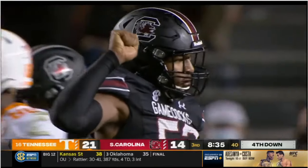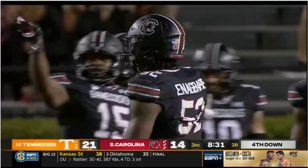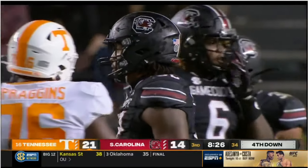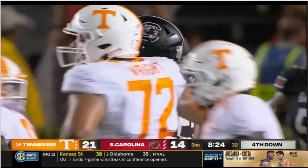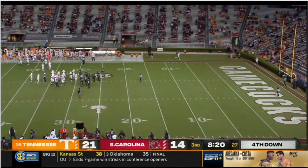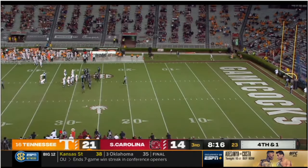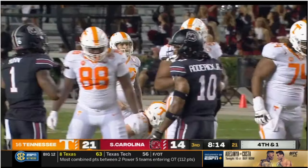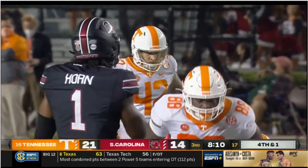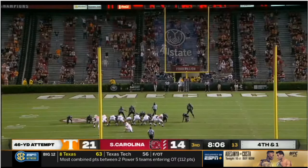J.J. Enagbari on the tackle of Gray, fourth down. Well, you can see why Travaris Robinson, defensive coordinator for South Carolina, is so excited about this young man. Had the personal foul in the first half. That's been the lone blemish. Otherwise, he has been a difference maker for this South Carolina defense. A big stop to slow down the Tennessee offense and force this kick.